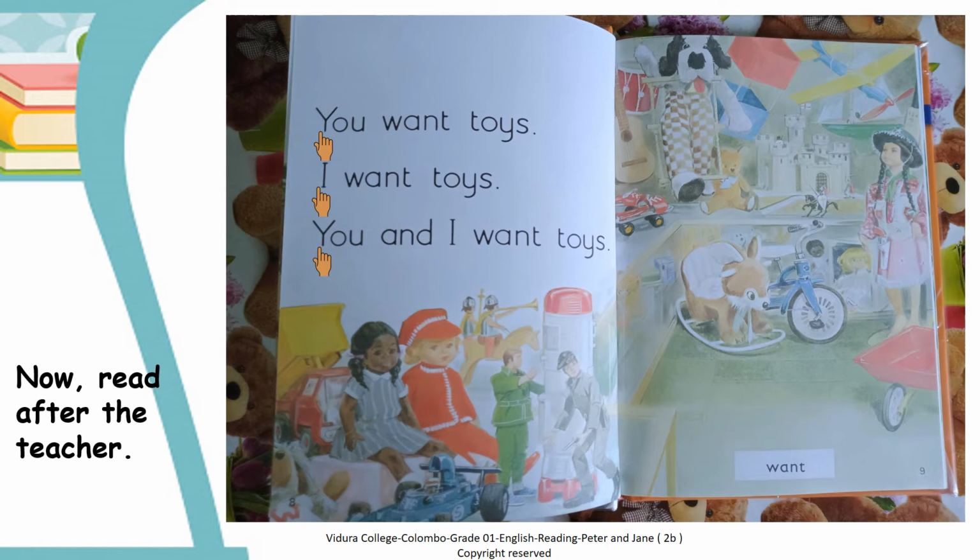Okay, now read after your teacher. You want toys. I want toys. You and I want toys.